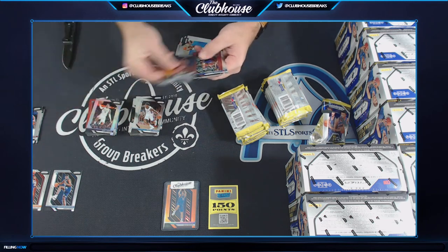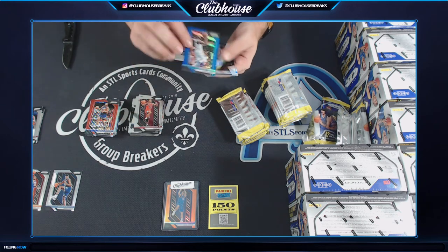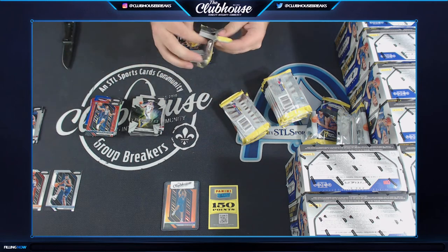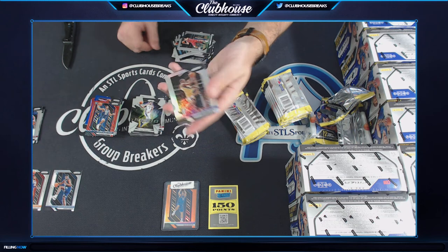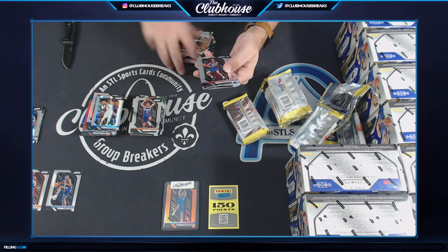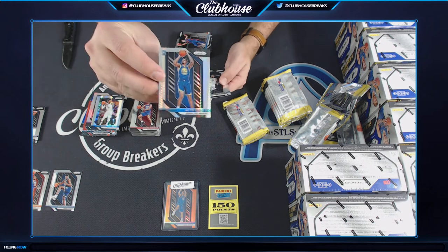Gary Harris for the Nuggets, silver. Charles Barkley for the Suns, Red Wave. Kemba Walker for the Hornets to 199, blue. Diop for the T-Wolves. Red Wave. Kobe Silver for the Lakers. Robert Covington Mojo for the Sixers. Okogie for the T-Wolves. And Jacob Evans III for the Warriors Mojo.